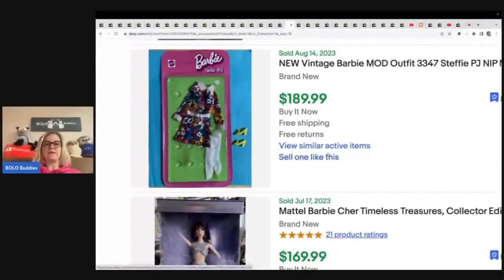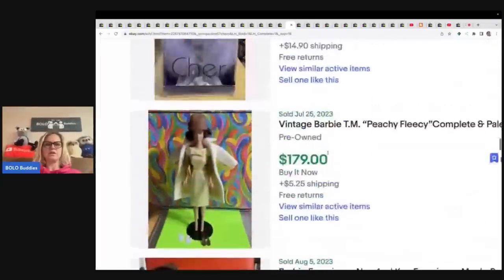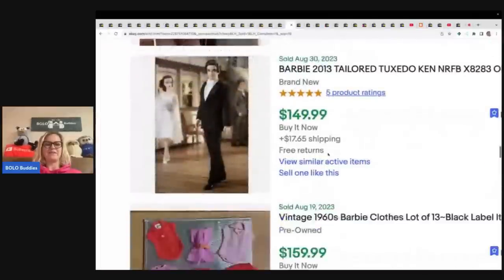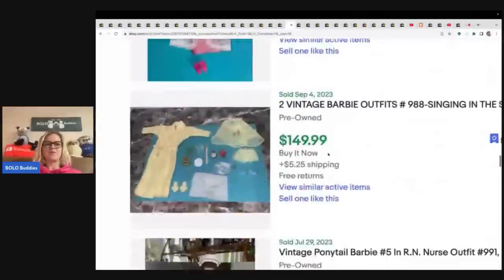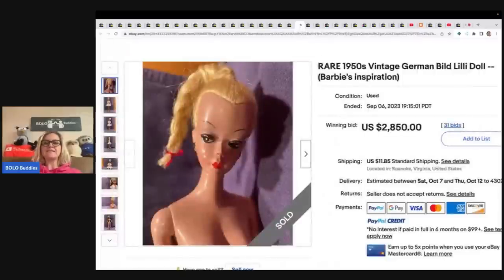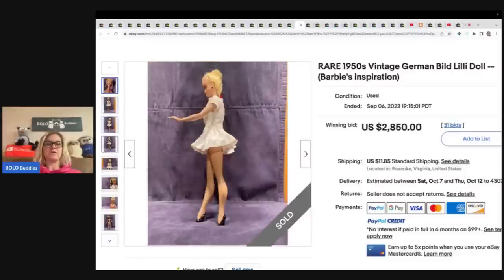There's a pink one. So that's maybe not quite as old. I'm not sure. Oh, there's Cher. Oh my goodness. Wow. What do you guys think? Are you like floored right now? This is a rare 1950s vintage German Bild Lilli doll, Barbie's inspiration. $2,850 for this one.